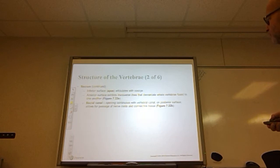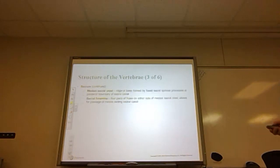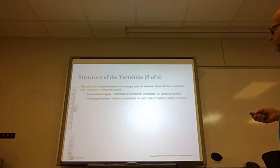The anterior surface exhibits transverse lines that demarcate where the vertebrae fuse to one another. The sacral canal is an opening continuous with the vertebral canal on the posterior surface, and allows for the passage of nerve roots and connective tissues. The median sacral crest is a ridge of bone formed by fused sacral spinous processes at the posterior boundary of the sacral canal, and the sacral foramina are 4 pairs of holes on either side of the median crest, which allow for nerves to exit the sacral canal. The lateral sacral crests are lateral to the sacral foramina. These are remnants of the sacral transverse processes, and the sacral hiatus is the end of the sacral canal.